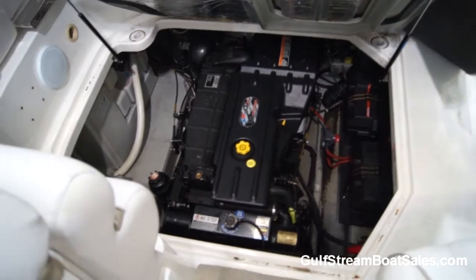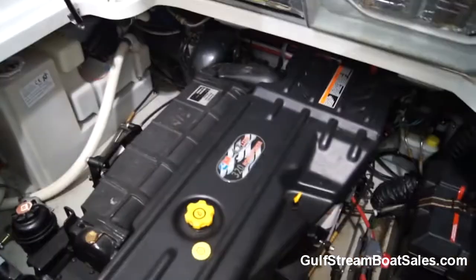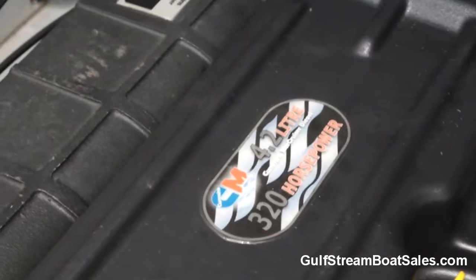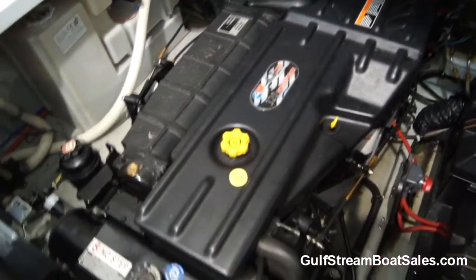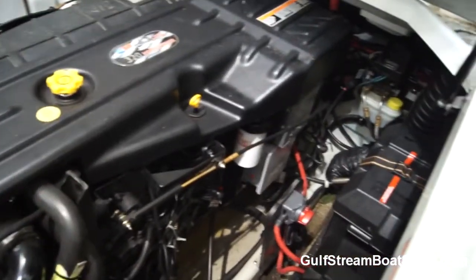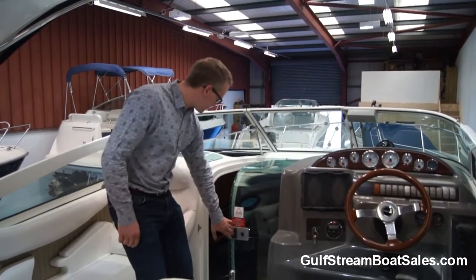So with that big hatch lifted, you get really good access all the way around the engine bay. You can see it's fitted with the Cummins Mercruiser diesel. It's 4.2 litre, it's turbocharged, it makes 320 horsepower, which is the maximum horsepower output for that engine. It's a great going motor, very reliable, been around a long time. It's in fantastic condition.